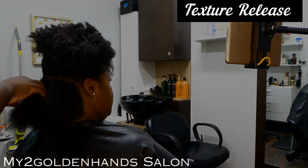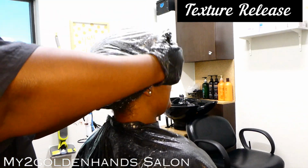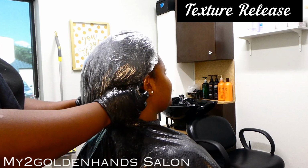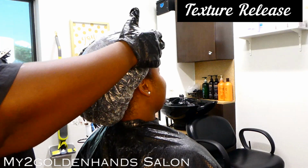the hair. With the texture release service, this is not a quick service. It can take up a large part of your day. You will be in the salon for about 5 to 6 hours, and that depends on how full and how long your hair is.